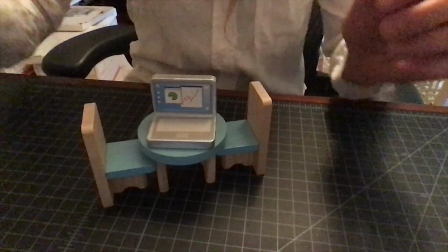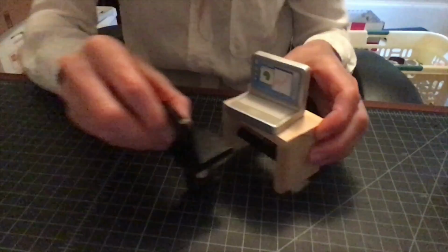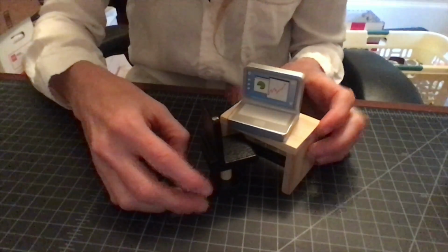And lastly, I'm going to put the computer back on the desk so I can finish my work and then go play. The end.